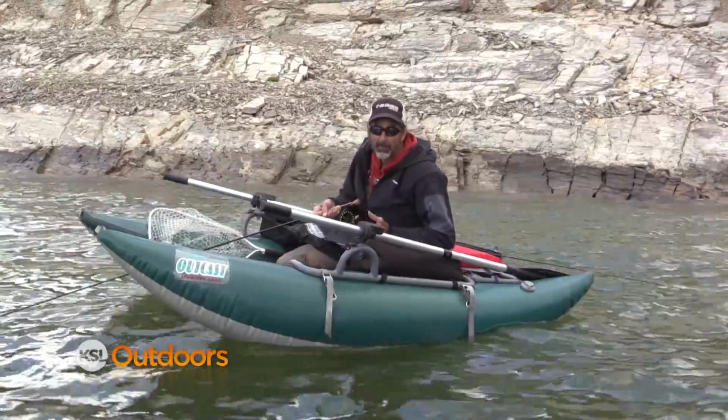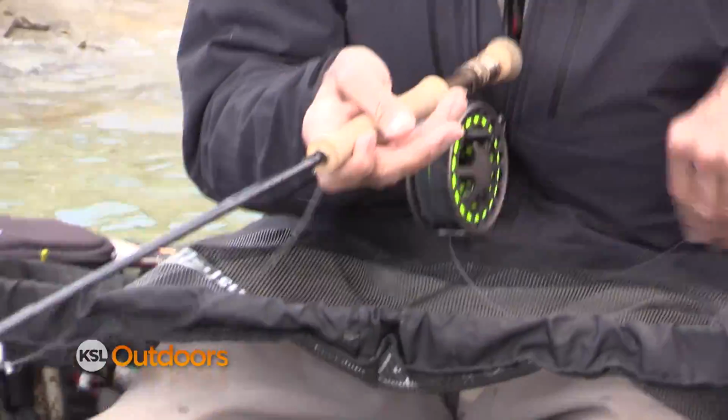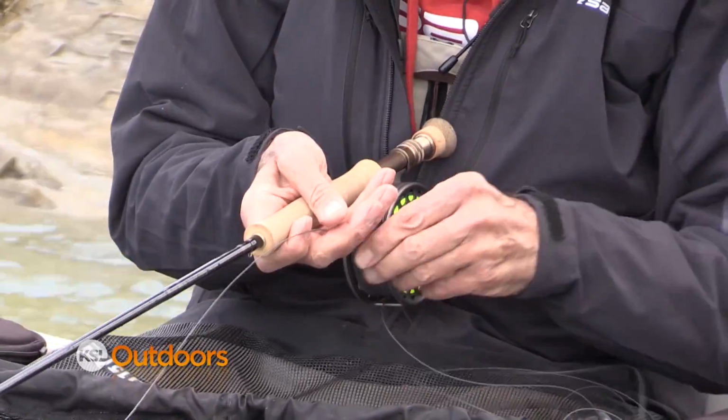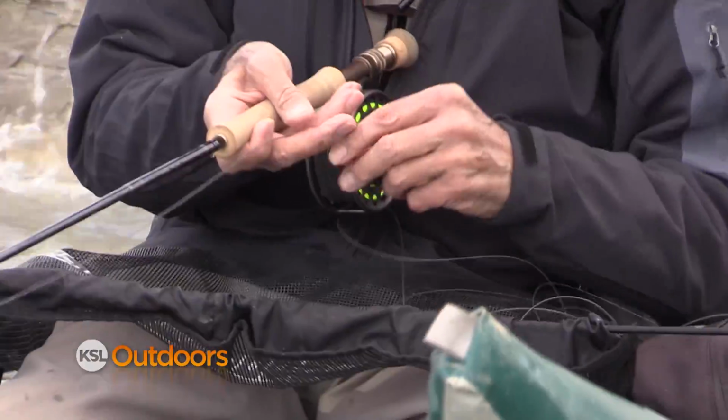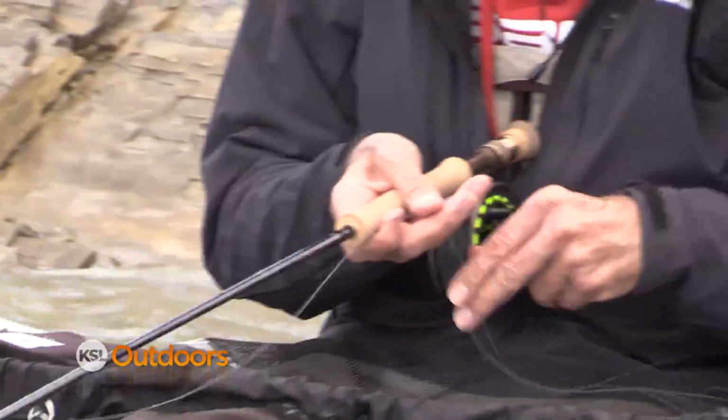Once I found the depth, now I have to figure out the retrieve. Today the good retrieve was a little quick hand strip like this. That seemed to work better than any other retrieve. Match what you've been doing for success and keep doing it.